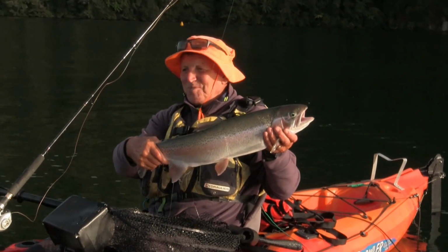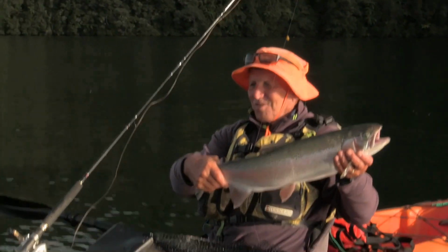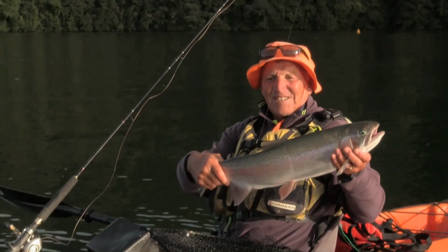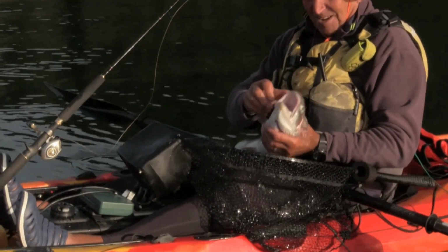Absolutely stoked, you know, to be here on a day like today. Beautiful warm water, no current, no waves. And we've literally been on the water 2 minutes, haven't we, mate? I wasn't even fishing.